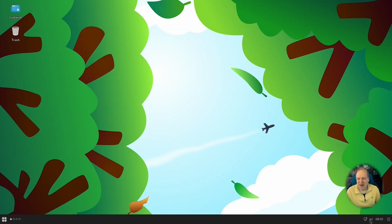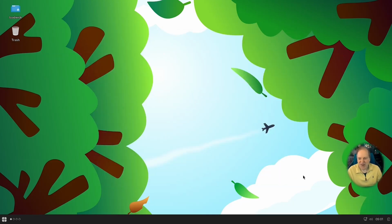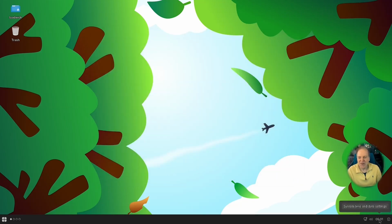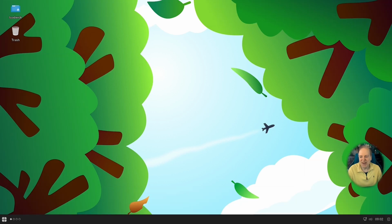Nice. And here we got our different items, like our networking, our volume control, and I'm slightly in the way. That's better. So our volume control widget pops up, and when you click on it, you actually get access directly into the Budgie control center for your sound settings. Then we have our clock, and same with the clock. When you click on the sub menu, you get put into the Budgie control center into your date and time section, where you can set your different parameters for your date and time, your time format, and whether you want it to automatically sync and so forth.